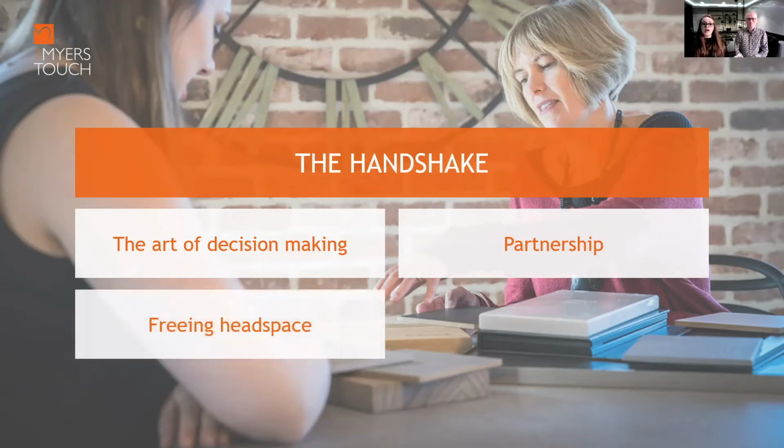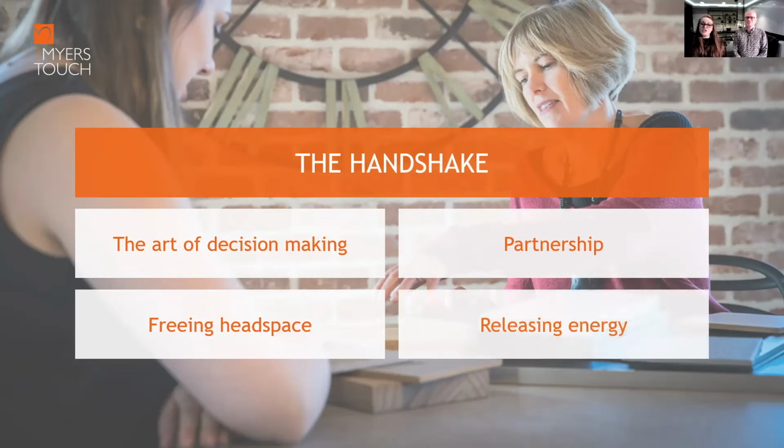And then freeing your headspace. When you have all of those decisions to make, it can be a drain on your soul and you feel you're carrying it around on your shoulders every single day. It's a lot of money to part with, a lot of time and a lot of disruption for you or your family. So to have that freedom in your mind again and go, yes, I've made those decisions, that expert has got it in hand and I trust them, that's a fantastic feeling. And then that leads on to releasing energy into your project.